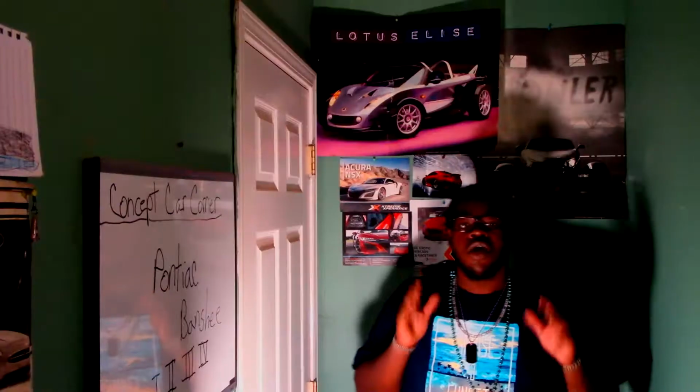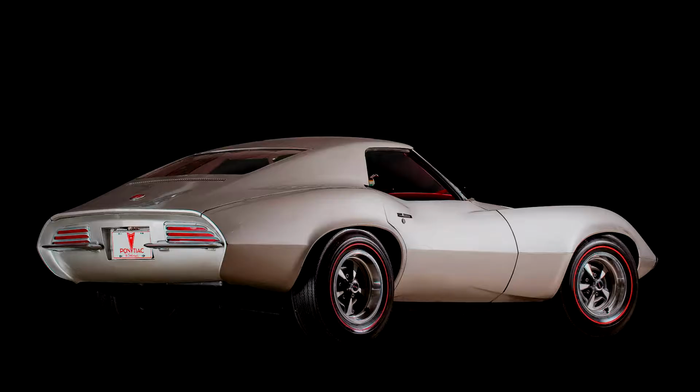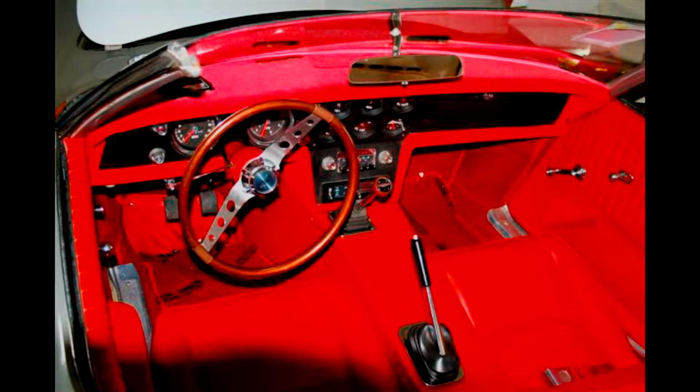Let's get into this. Okay, to start here, we have, of course, the Banshee 1. Might as well start at 1. And this Banshee concept model was known as the XP833. The XP833 was built by Pontiac and GM in 1964. The XP833 was also known to have very similar body stylings to that of the 3rd generation C3 Corvette, which came out in 1968.